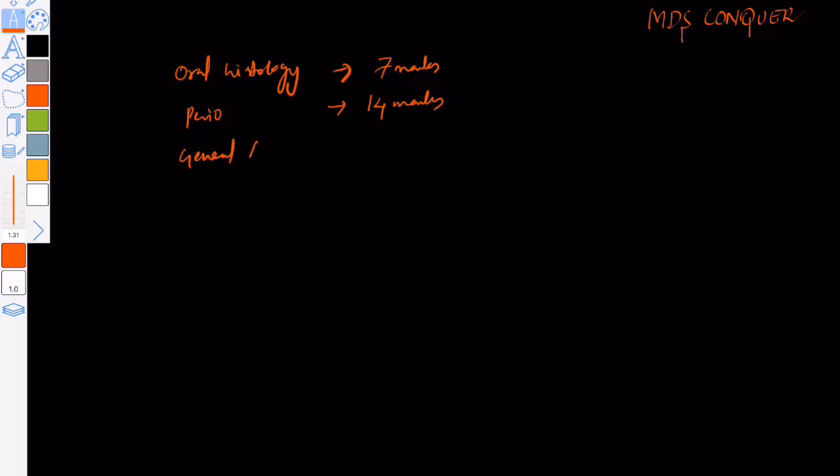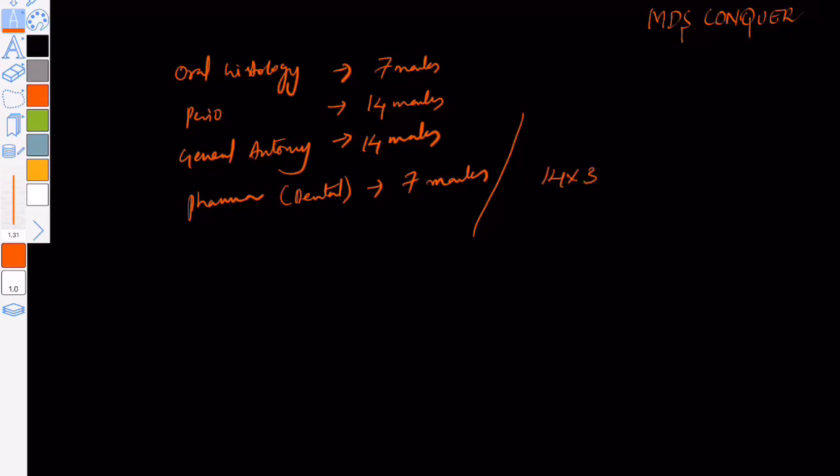Next goes general anatomy, which is going to cover 14 marks again. And last, planning to end with pharmacology, not completely, a few areas of pharmacology. Basically my idea is to cover the dental part of pharmacology, and the blueprint says it's going to be 7 marks. So this is our plan, to cover 14 into 3 marks of 240 this month.